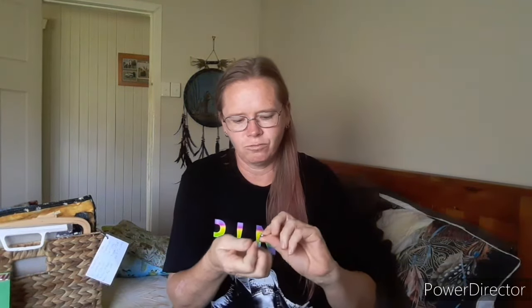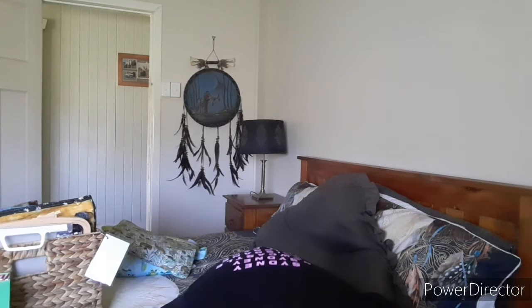So what one is that off? Just found a needle and the back of a magnet. Needle minder. Lucky I found that. Now I'm going to have to go through my projects and figure out which one that's from. Oops. Oh yeah, good on ya. Drop it on the floor.